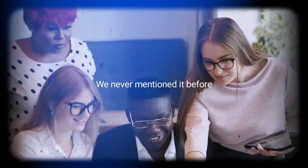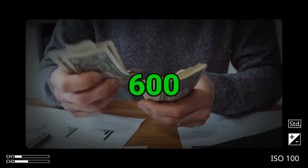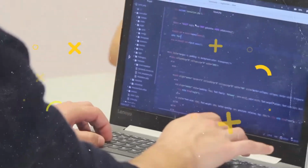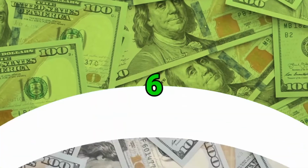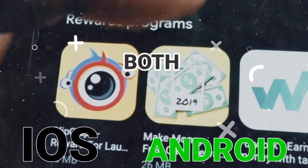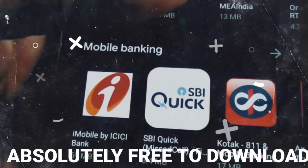We've never mentioned it before, but you can make $600 for free using just one piece of software. You will be compensated with $600 if you use this software. It's available both on iOS and Android, and it's absolutely free to download.